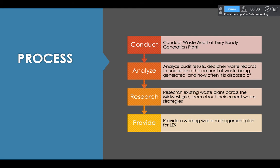And once we did that waste audit, we deciphered the records to get a better understanding of what type of waste is being produced and how it's being disposed of specifically. After that, we did a whole bunch of research on existing waste plans across the Midwest and the globe to give an understanding of what different types of companies are doing within both their offices and industrially on how to manage waste that they produce. And then we developed a plan for LES so they can effectively reduce the waste that they produce.